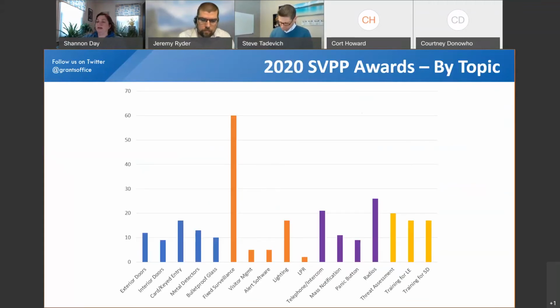And all lined up here, you see video surveillance is still and continues to be a growing priority for schools. K-12 and college campuses are upping their video surveillance capabilities. 40% of awarded projects in 2020 included video surveillance.